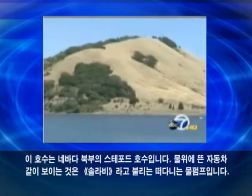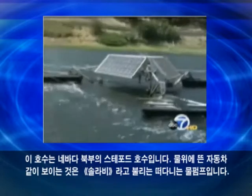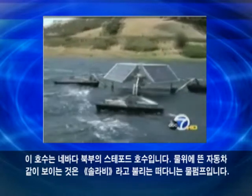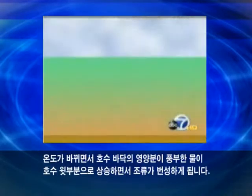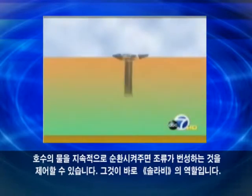The lake is Stafford Lake, north of Novato. What looks like a floating car is a floating water pump called a Solar Bee. Powered by the sun, one of 5 on the lake. Their job is to keep algae from blooming. A bloom occurs when a temperature change drives nutrient-rich water from the bottom of a lake to the top. If you churn the water just a little all the time, the bloom doesn't stand a chance. That's what the Solar Bee does, using a sun-powered motor to draw water up.